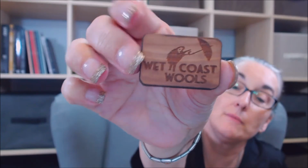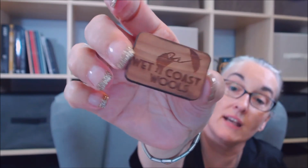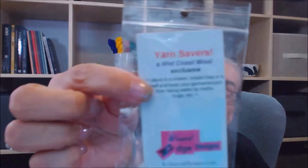Those are great. And these are cedar blocks from Wet Coast Wools, and I know the owner. Her name is Glenda, and these are little cedar blocks that they made. So I think this is kind of cool. They're going to be at Knit City, and I'm probably going to pick up a bunch more of these. They're called Yarn Savers, a Wet Coast Wool exclusive. So I'm hoping that I can get some more of those from Glenda.